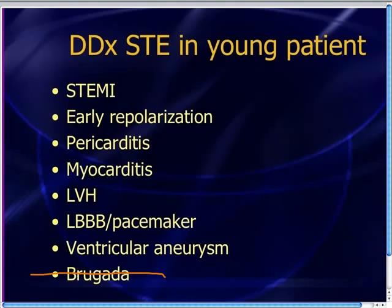And then finally, Brugada syndrome pretty much always produces this incomplete or complete right bundle pattern with ST elevation in V1, V2, and V3. This patient doesn't have any evidence of a right bundle pattern. Sorry, my artwork is really bad there, but that's what a Brugada pattern ought to look like. So let's get rid of Brugada.